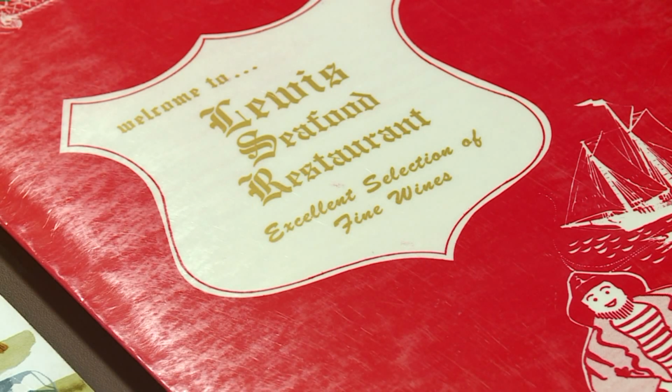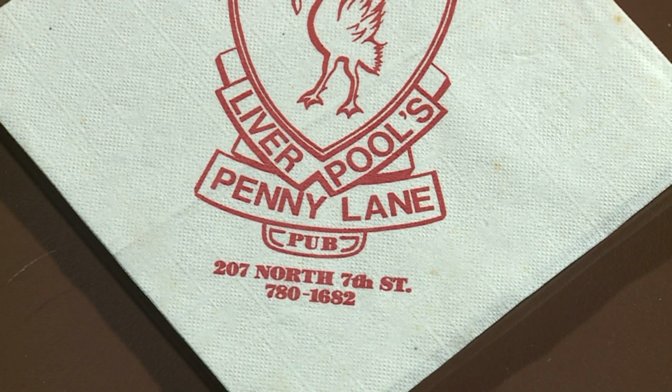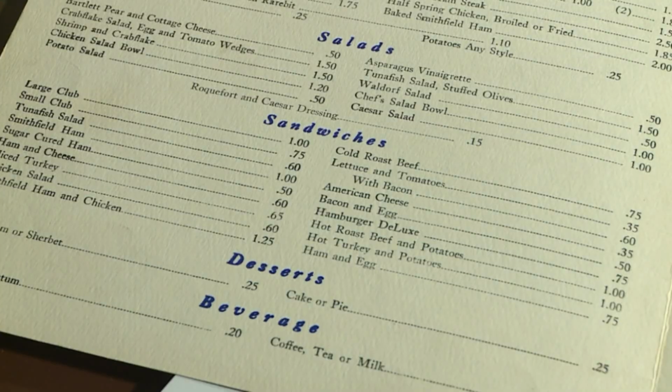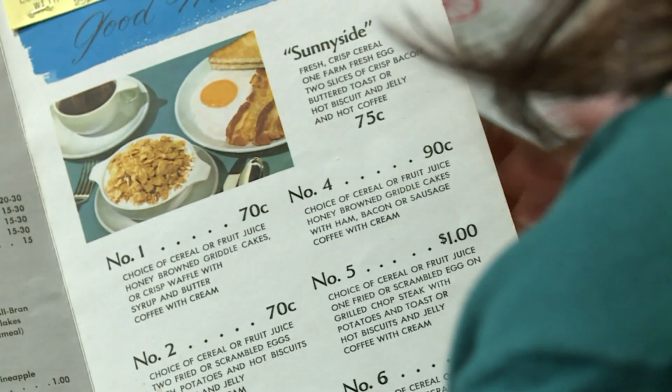There's more interest in this type of material than there used to be. Visual Studies Coordinator Dale Neighbor says ephemera is never meant to be preserved. Often these pieces of ephemera are unique. They may be the only one that still exists. The relics are a snapshot of Virginians' changing taste buds. You can get a steak dinner for 30 cents. And food prices. I wish that I could get breakfast for 70 cents now.